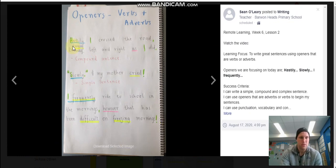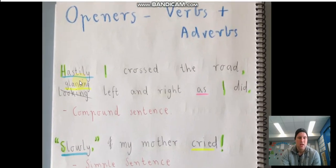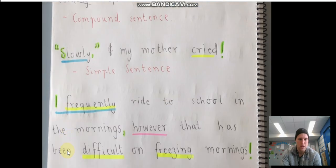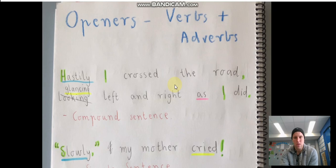Now, with the sentences today, hastily, slowly, I frequently, I'm going to read them and talk about a few things that I did. So, hastily, I crossed the road, glancing left and right as I did. The word hastily is an adverb because it describes how you cross the road. Hastily is you're doing it quickly, and you're in a bit of a rush.